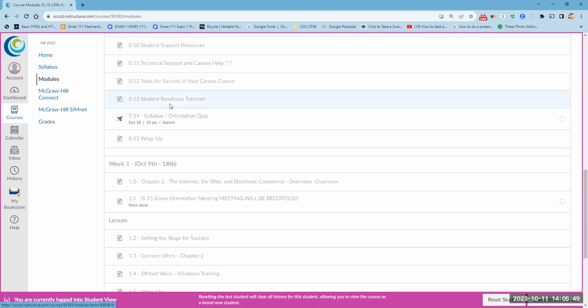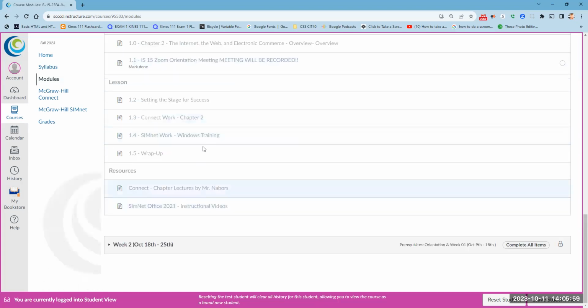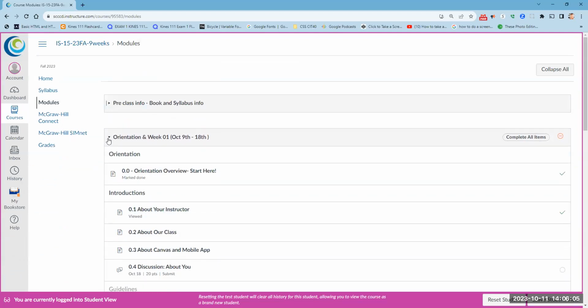That's what's due this week. I personally would also dive into chapter 2. I would look at getting my textbooks and ebooks all set up, and working on chapter 2 in SimNet Windows, which we will get to in just a second. Okay, so that's what it's going to look like from your end.